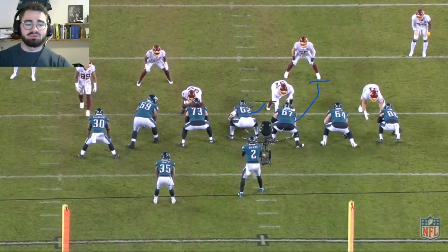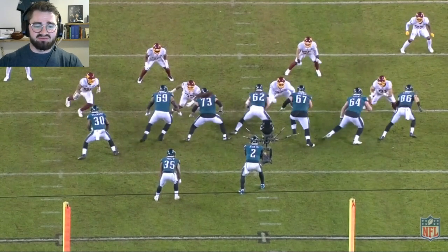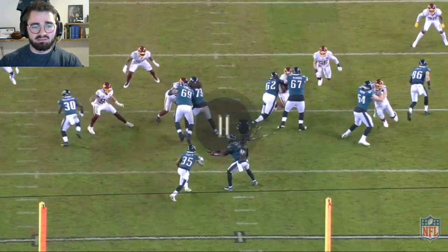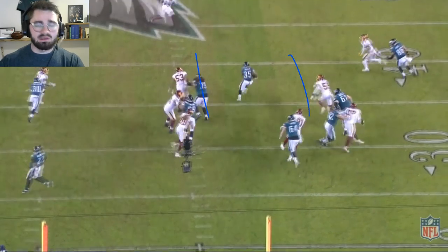So on to the right side, really good job by Jason Kelsey and Nate Herbig here. Jason Kelsey taking the guy shaded to the right of him, the defensive tackle here. Herbig helping out a little bit on that, transitioning up to Cole Holcomb, and everything here opens up well, and that's a long gain for Scott.